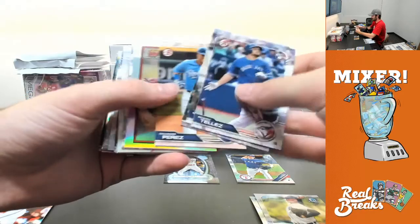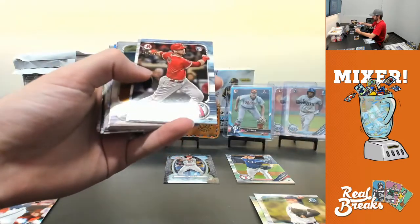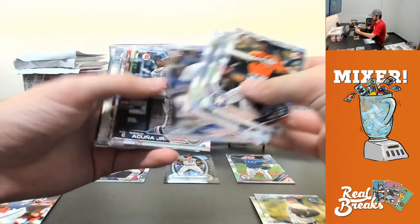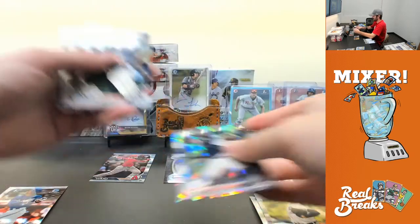All right, last little stack. So we'll sign up J-Rod. Taylor Ward out of 499, Angels. Anthony Siegler, Atomic, going to the Yankees.